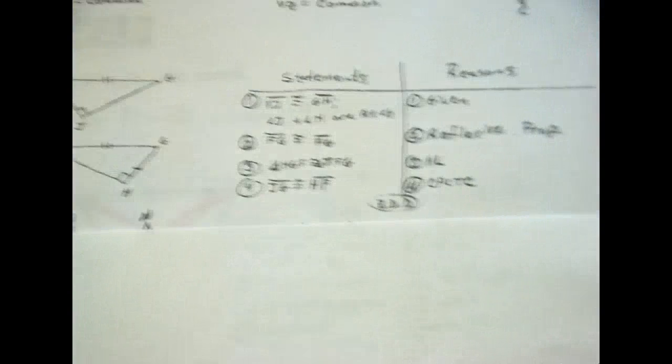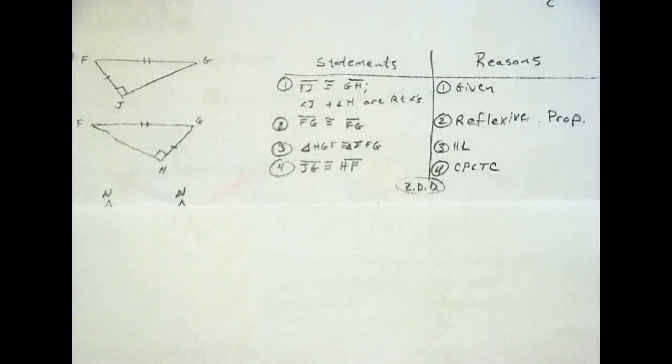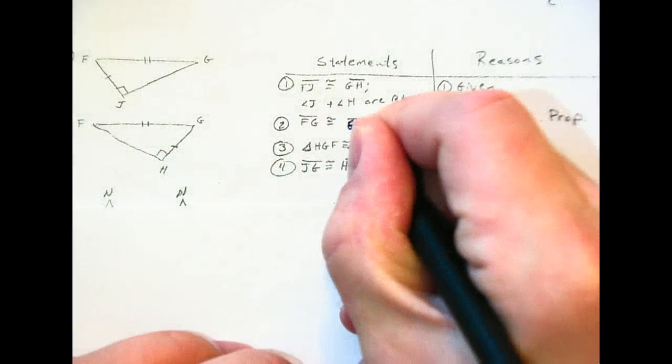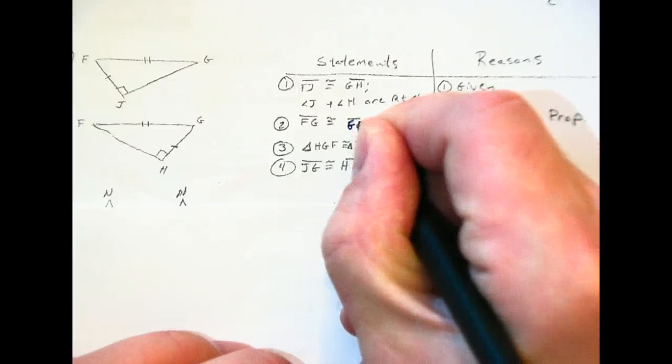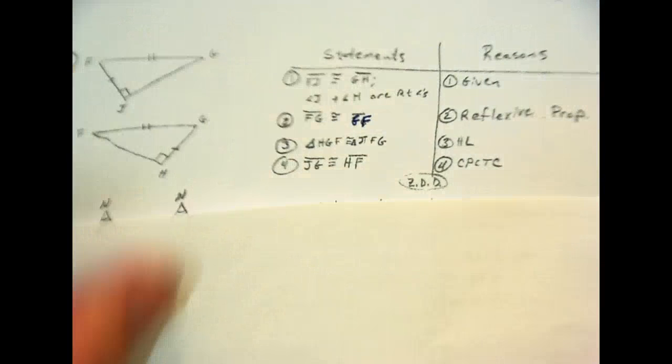There is our proof. Yeah. So for the reflexive, would you do FG? Should FG be, or GF? This should be FG to GF. So it would be FG to GF. Yeah, making sure, that's backwards. Yes, good call. Other questions? Okay, good. Let's take a look at number 5.